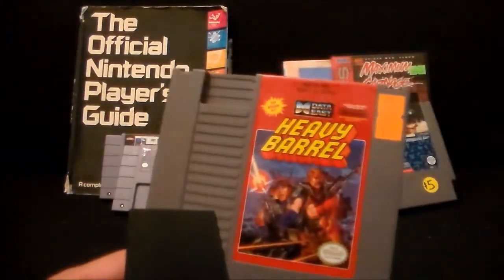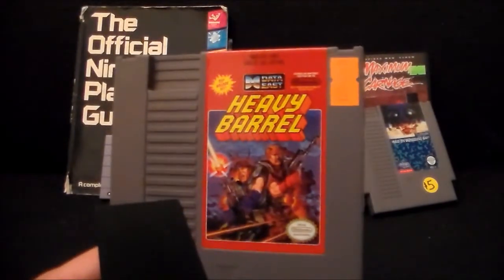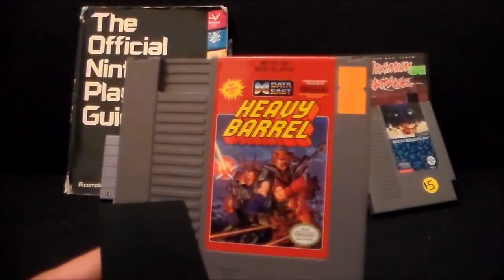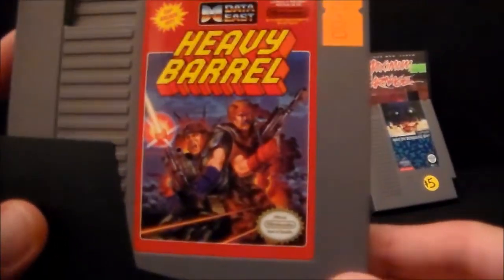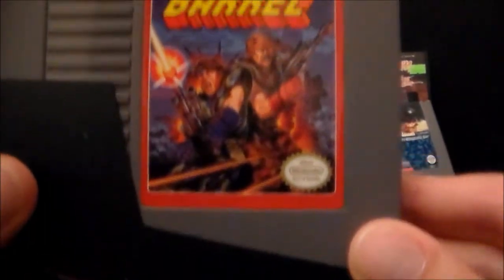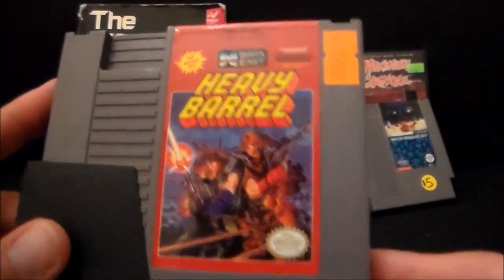I think I recall saying I got this for $5. I hear this is a shittier version of Guerrilla War. Guerrilla War is a pretty sweet game, and I do own it already. I didn't have Heavy Barrel, and I do like these Data East cover arts. It just kind of brings to mind the early Mega Man cover arts. It might even be the same artist.